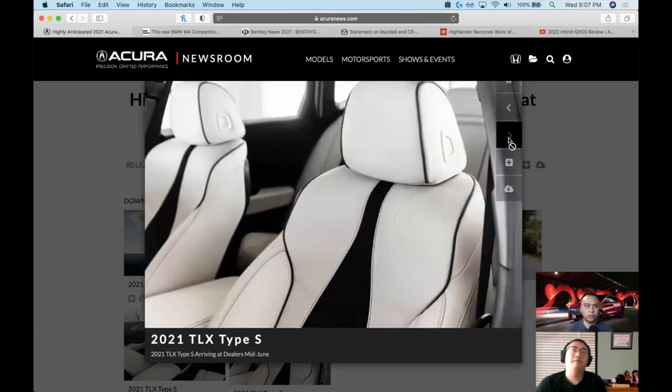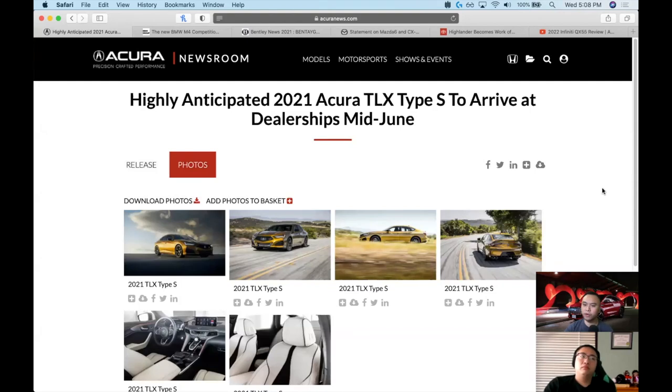If we take a look at pricing, Cadillac's CT5-V is going to be cheaper. The Lexus IS is going to be cheaper. The Genesis G70 is going to be a little bit cheaper as well. But you cannot get a German rival, like the S4, the M Sport 340, or the C43, that's all priced higher than the TLX Type S, which is basically where they're aiming.